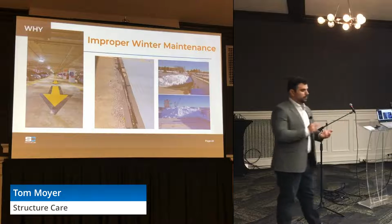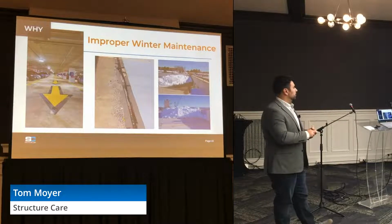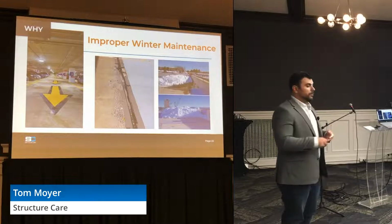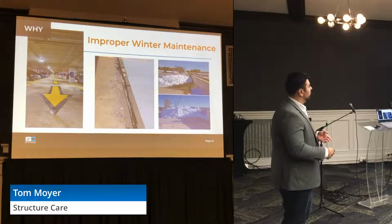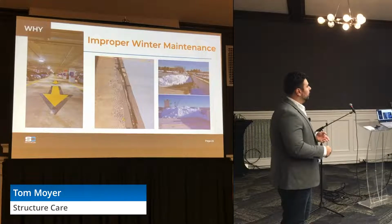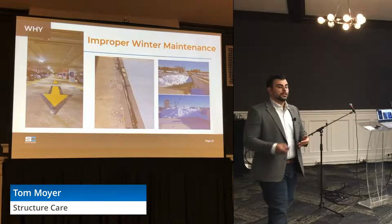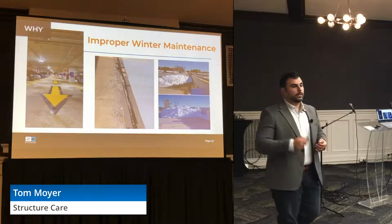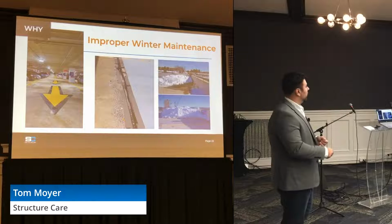So, we talked about structural steel, we talked about waterproofing, we talked about the other items within a garage like staircases. Aside from that, within the inspection, these inspectors are also, in the New York law inspection, looking at things such as improper winter maintenance, because things like that can lead to failures as well. Something that we see all the time, and any engineer, any contractor in here has seen it, or owners. This is plow damage.